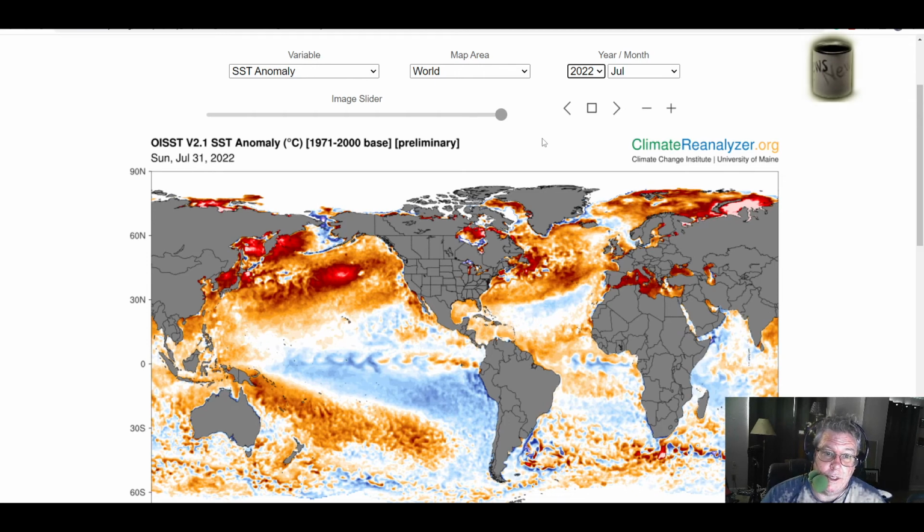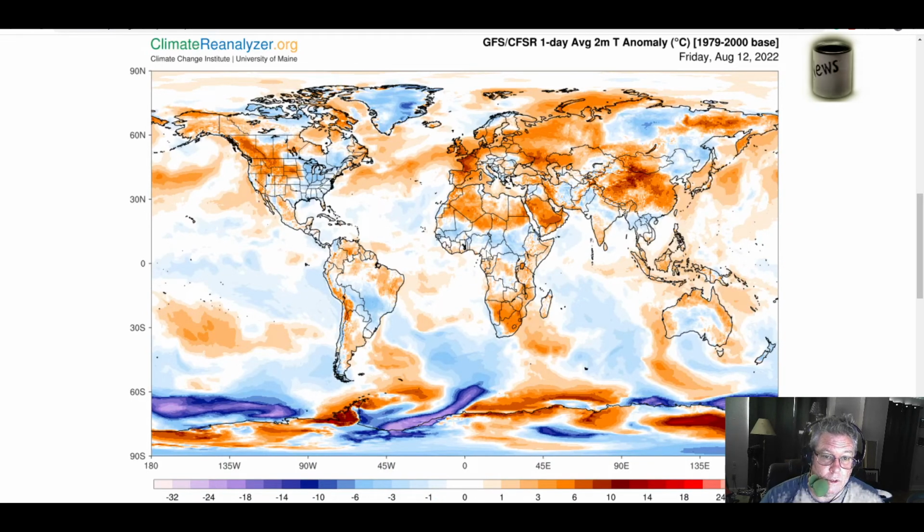What else do you need to know? There's a lot to talk about, but what you see here looks a lot different because the baseline is different. 1979 to 2000 is not going to consider lower temperatures that occurred in 1971, 1976, and what that will do is cause your anomalies to sort of subdue.